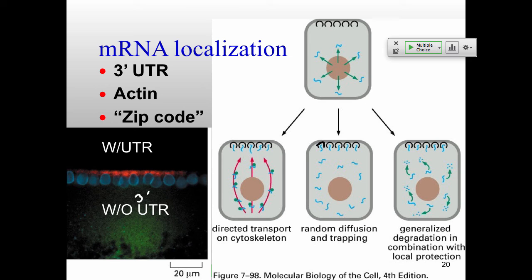Well, one of the ways you can get this gradient is by having the messenger RNA in the embryo stuck at a particular place in the embryo. If it's getting translated in that position, then you're going to have more of that protein there. And it can diffuse the rest of the way down the embryo. It turns out that's exactly how you get the gradients of Bicoid and Hunchback: the messenger RNAs are stuck at one end of the embryo.